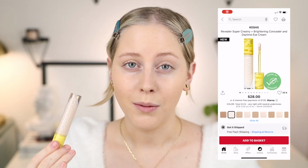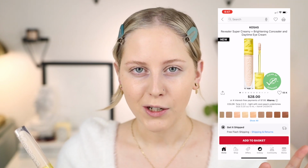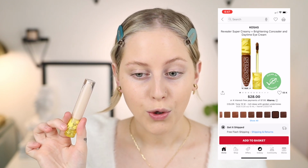So instead of that, I'm going into the Kosas Revealer. They added new shades of this, which is great because the original shade range was very yellow and they added some deeper shades, different undertones, and they also expanded the light end of the spectrum. I don't know if they added any medium shades, but they added I think 3 or 4 new light shades. The other shades that I have are all too yellow for me. I can use them when I'm self-tanned.